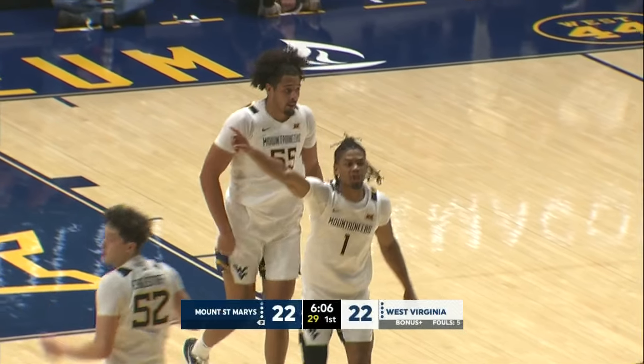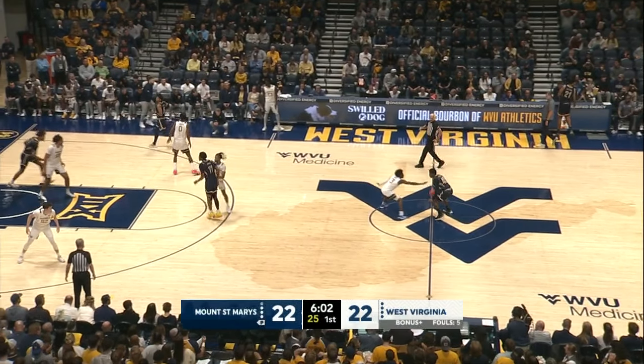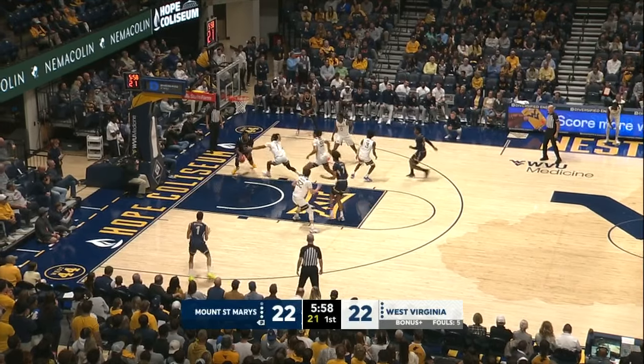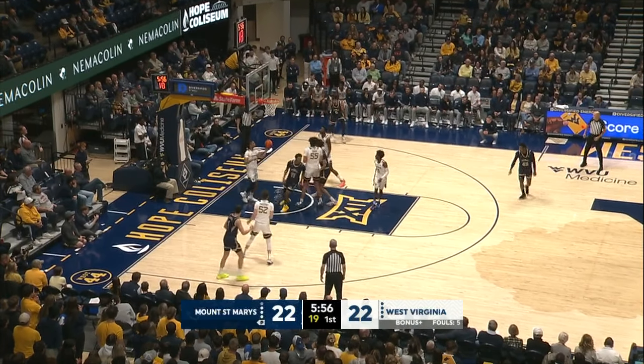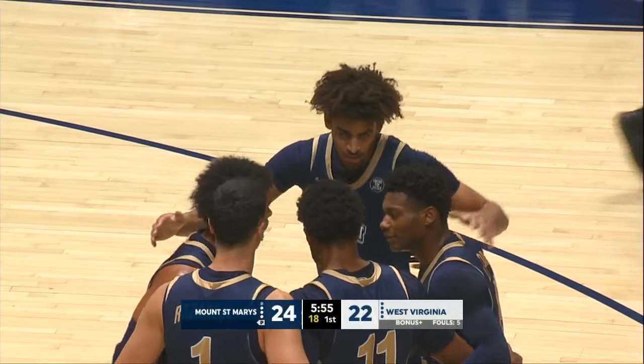You know, you get to the line, making 1 out of 2 over the long haul is not going to get it done for you. You've got to shoot better than 50%. 6 ties, 7 lead changes now. How about 8 lead changes? Basket and the foul for Amadi. He got caught with the personal on the other end.